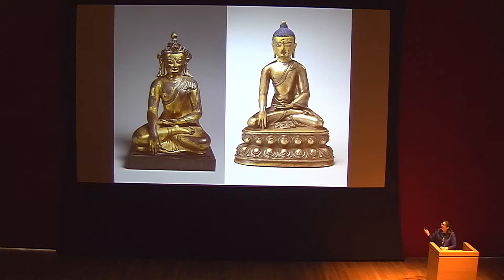This piece in the exhibition upstairs at the Myers Collection is a spectacular image of a Buddha making the earth witnessing gesture and the meditation gesture. But you'll notice he's wearing a crown. And I was so excited when I saw it earlier today.